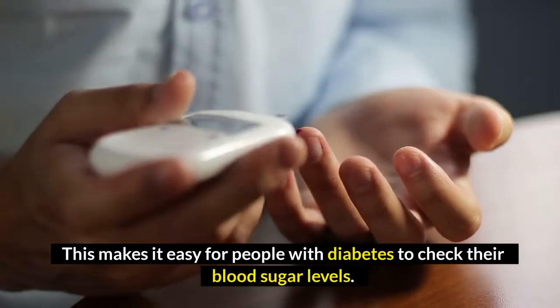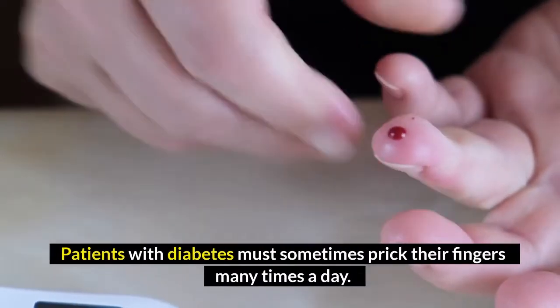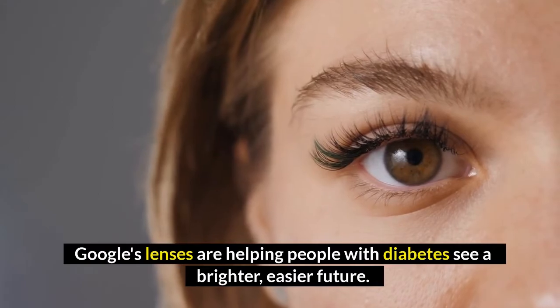This makes it easy for people with diabetes to check their blood sugar levels. Patients with diabetes must sometimes prick their fingers many times a day. Google's lenses are helping people with diabetes see a brighter, easier future.